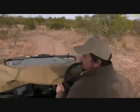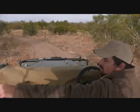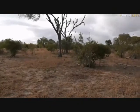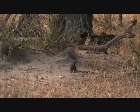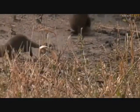You know what I have seen, Ferg? On your left hand side there, at the base of the... yeah. There are a few dwarf mongoose that are busy sticking around in that area. Hello guys, good morning. So time for a bit of sunbathing.